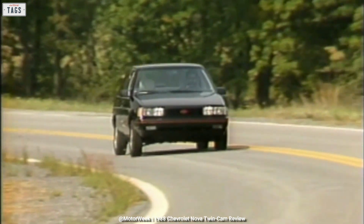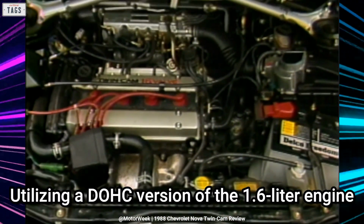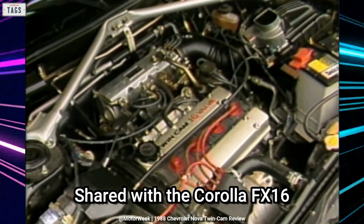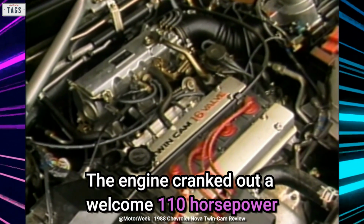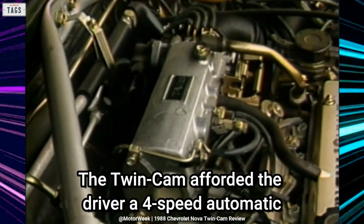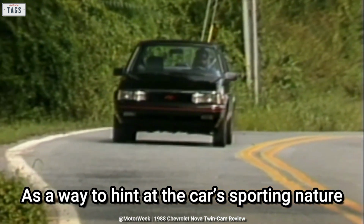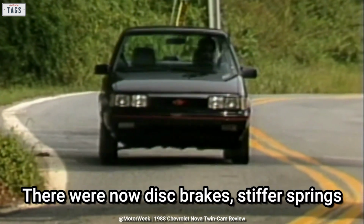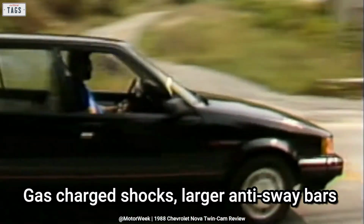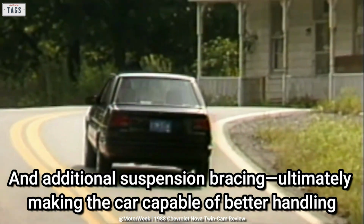So, for 1988, a sportier fuel-injected twin-cam model joined the lineup. Utilizing a dual overhead cam version of the 1.6-liter engine shared with the Corolla FX16, the engine cranked out a welcome 110 horsepower. The twin cam afforded the driver a 4-speed automatic rather than a 3-speed. As a way to hint at the car's sporting nature, there were now disc brakes, stiffer springs, gas-charged shocks, larger anti-sway bars, and additional suspension bracing, ultimately making the car capable of better handling.